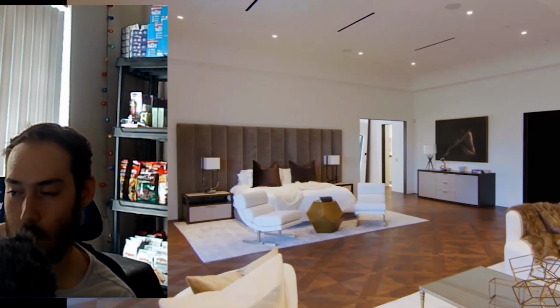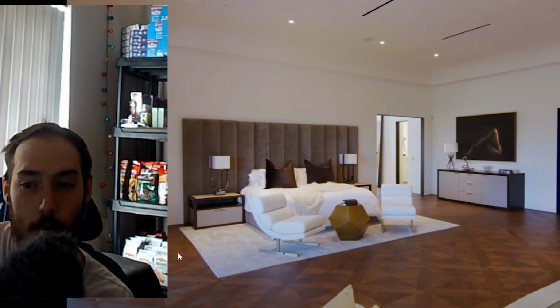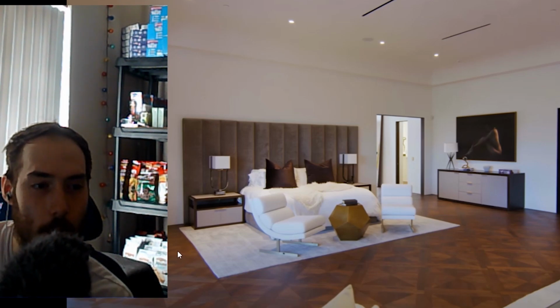Humongous. There is so much to show. There's so much to talk about. It feels very much like a hotel room. Probably a really nice one, but still a hotel room, you know?